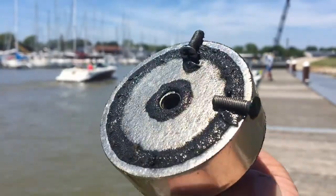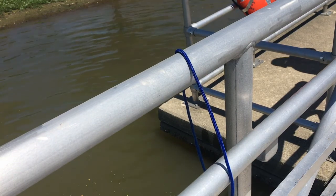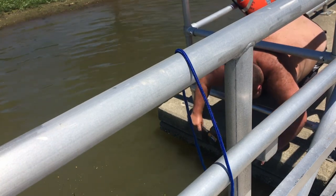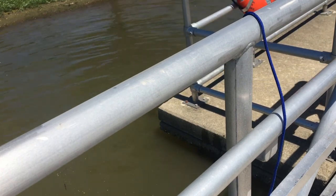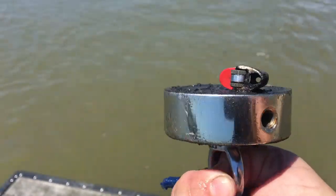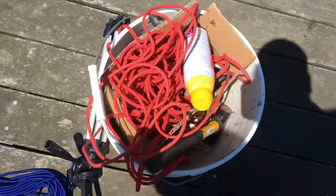Got a couple of screws. Oh, the magnet got stuck on the bottom here. So, I'm gonna take care of the clasp right there. That worked. Awesome. I found a little tiny piece of a lighter. Piece of a broken lighter. That's awesome. I have no idea what this is. Just came up on the magnet there. Hopefully it's a meteorite. That would be cool. Stick it in the bucket here.